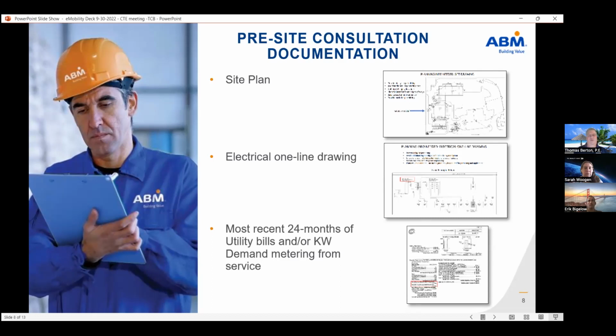And that's also true with the one-line drawings. If you don't have these drawings available, which happens quite frequently, I would say probably 40% of the time, our clients do not have this existing documentation. It adds time, complexity, and cost to the development of your site in your chosen area.